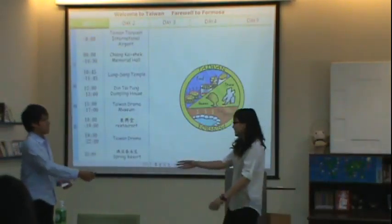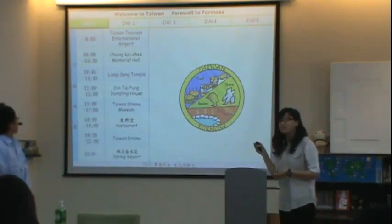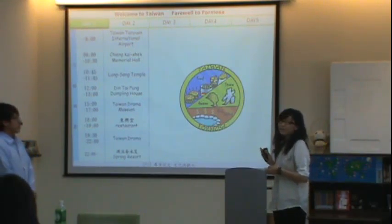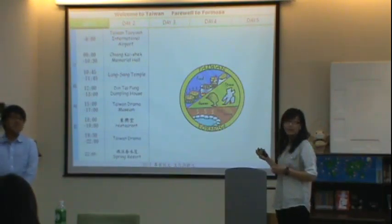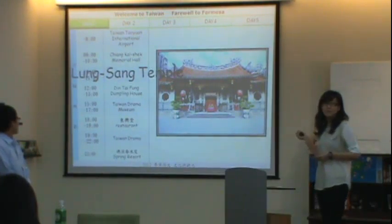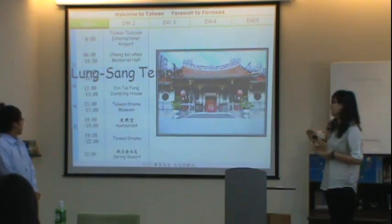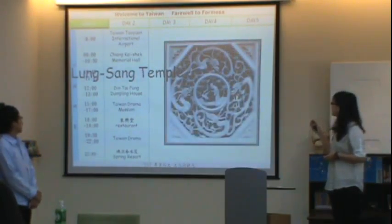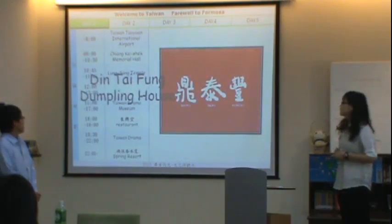Thanks for Daniel's introduction. And now we're going to the second part, travel itinerary. You can see the first day, we will stay in Taipei in the morning. After lunch, we will go to Yilan, and we will stay in Yilan at night. The first stop, we will go to Longshan Temple. Longshan Temple has many Chinese traditional stone carving culture and architectural culture, like the dragon pillars and the stone carved window.